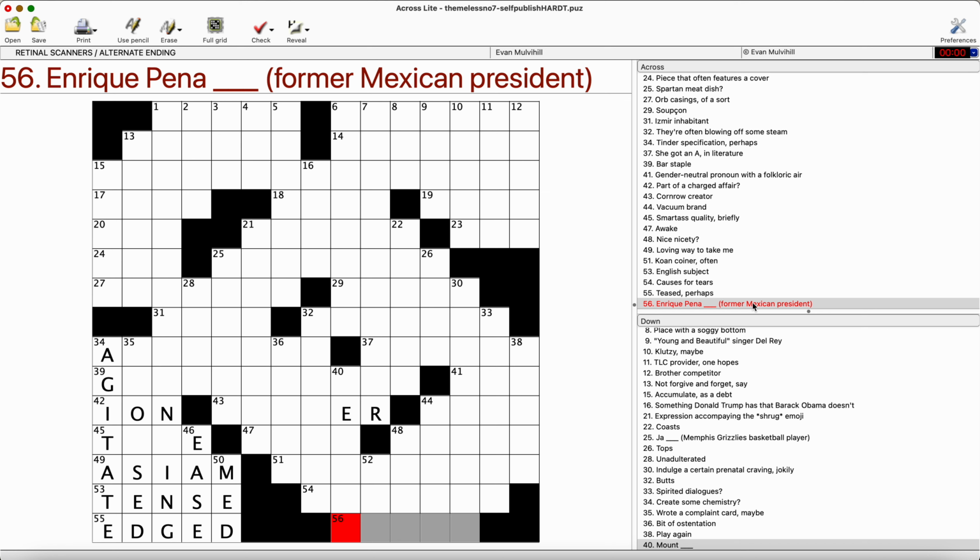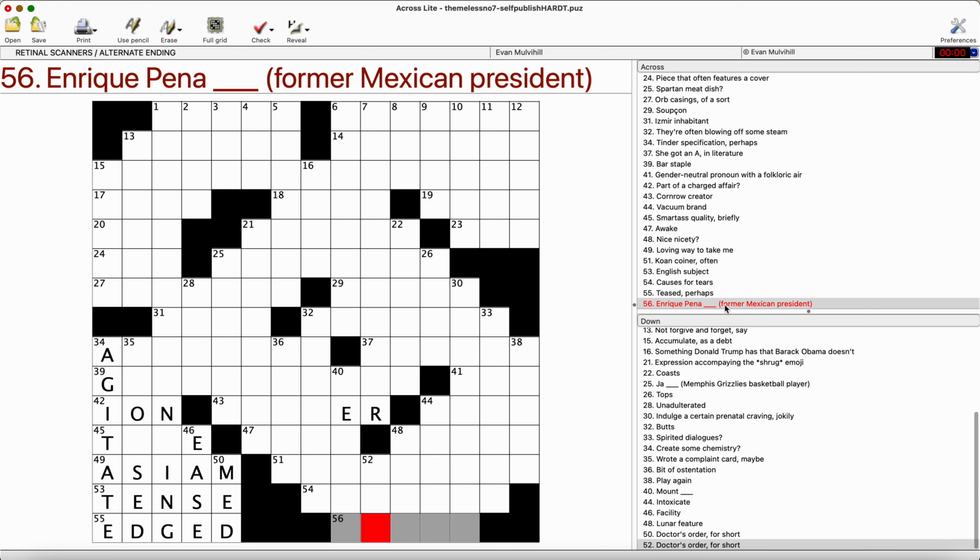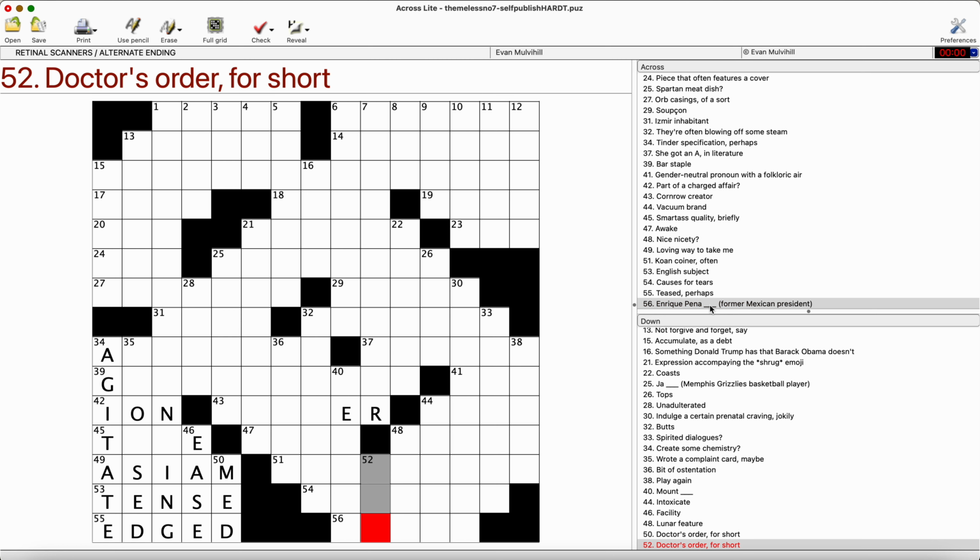Enrique Peña blank. This is a trivia or just rote knowledge one. So to spend any time trying to really think through Spanish last names probably is not so useful until you have other letters. Doctor's order for short shows up again. So it could be another abbreviation.